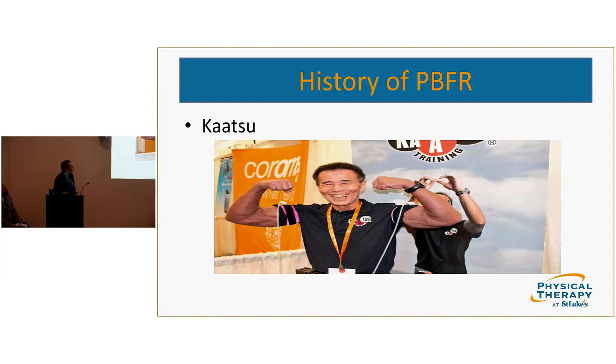This is Dr. Yoshiaki Sato. He's the godfather of occlusion therapy. So in the 60s in Japan, the story goes that he was kneeling and he felt his leg fell asleep. I don't know exactly the course of action that occurred, but he was thinking, oh, this is because I'm restricting blood flow. So he started experimenting with bicycle tires, ropes, different things to occlude blood flow to his limbs.